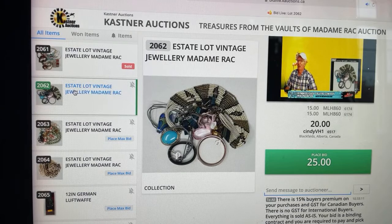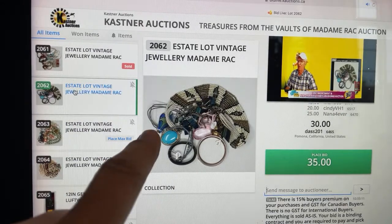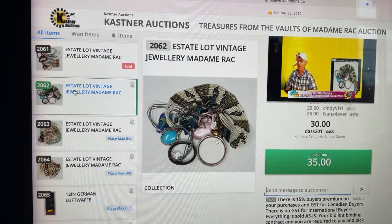Lot number 62, we got 15, 20, now buy. 20, 25. There's Murano art glass right there. Now buy 35, 30, 35, 40. It's a beaded collar.